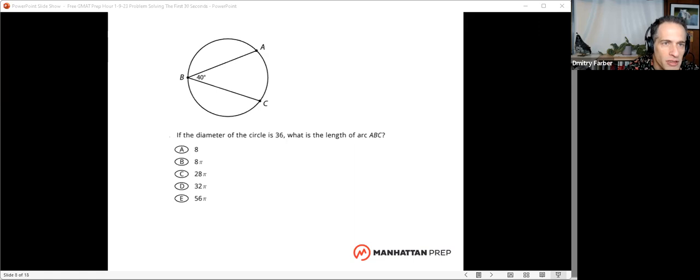Sometimes what we'll do if we're not sure is we'll just start going in and drawing stuff. Say, okay, well, I have this picture that I've maybe redrawn, and the diameter is 36. So what's the length of ABC? I could write 36 here, or I could draw it here, kind of cutting the figure in half. Or I might not draw it at all.